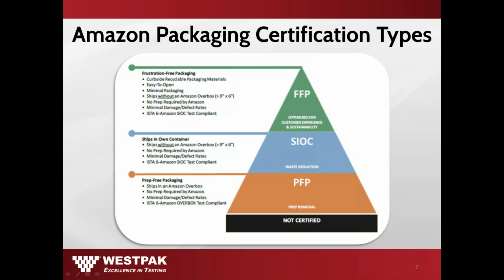The second certification type is SIOC, which stands for Ships in Own Container. This package type will not be placed in an Amazon Overbox. Both FFP and SIOC require no additional prep on Amazon's part during the FBA process. Both are certified following the ISTA 6 Amazon SIOC certification test. The final type, PFP, on the other hand, ships in an Amazon Overbox. Again, no additional prep is required on Amazon's part. The PFP package type is certified through the 6 Amazon Overbox test standard. And all three of these package types have the requirement of minimal damage with low defect rates.